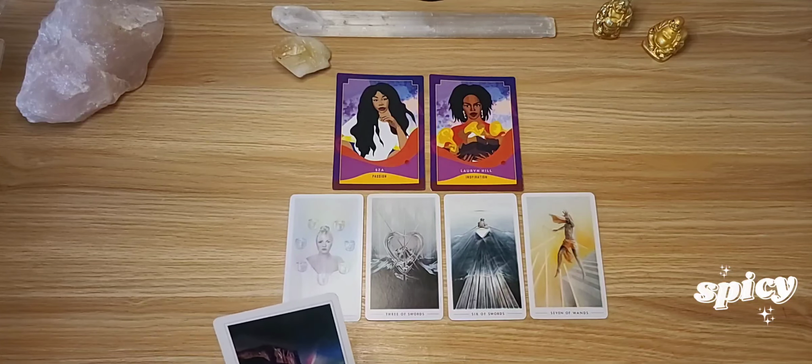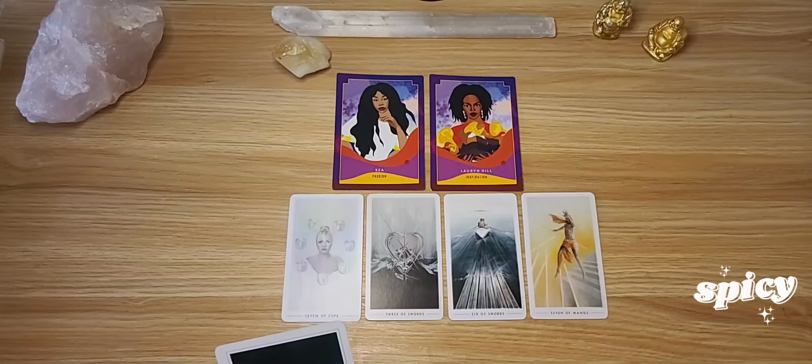Xavier, I'm doing a tarot reading. Kai's here. All right, y'all. Sorry about that. It's my son, and he has his friend, and his friend knocks on the door literally all day, and I be having work to do. Okay, this is my work.